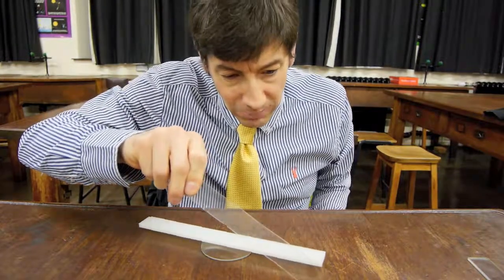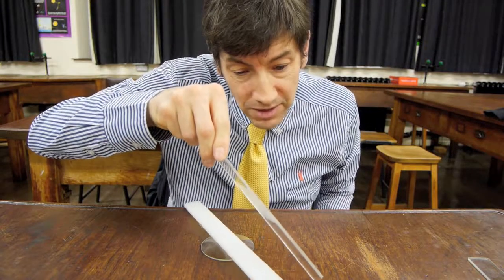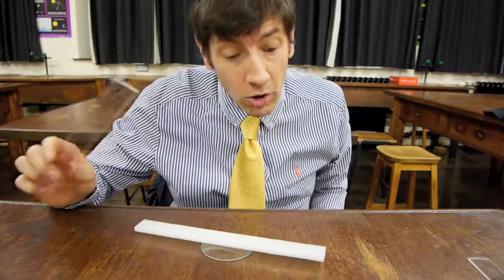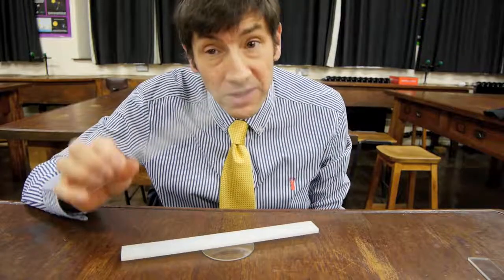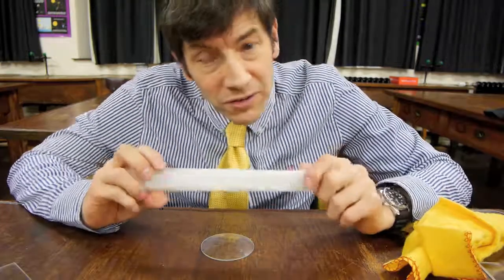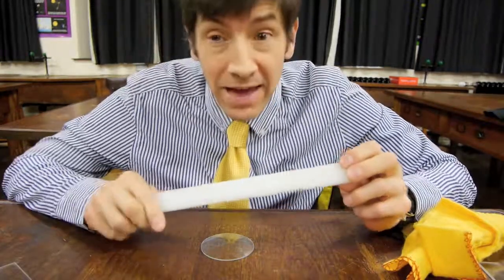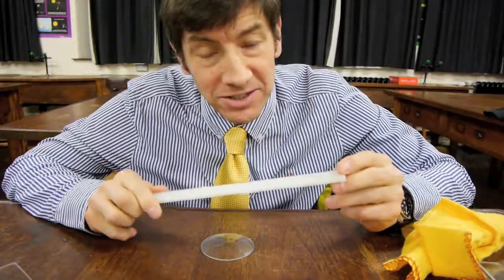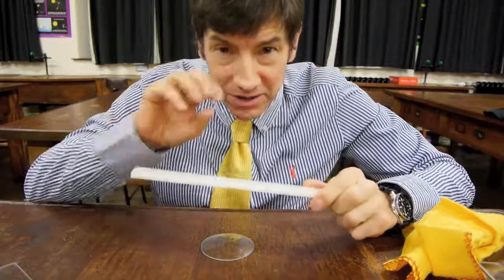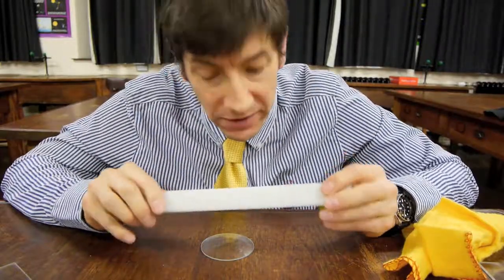Now, this is a little bit more like the balloon. We're beginning to see some attraction. So I need to explain what was going on and what's happening when I rub these two different types of plastic. So the first thing you need to know is that all materials are made of atoms. And there are, of course, atoms in this plastic. And an atom, if you remember, has got a positive nucleus and negative electrons orbiting on the outside.